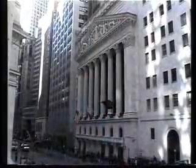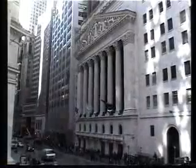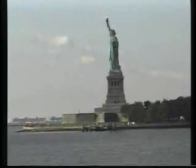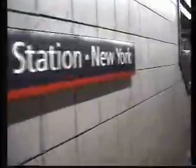So now we're looking up Broad Street, and you can actually see the New York Stock Exchange from here with the flags and the triangular pediment. It looks like a Greek temple. We're going to catch the ferry boat out to the Statue of Liberty, the great symbol of freedom and the symbol of America. Philadelphia is our next stop.